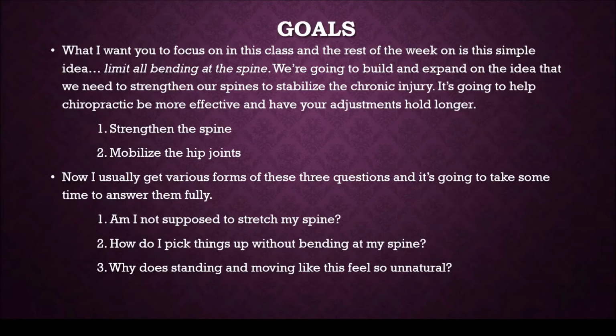Another one is, how do I pick up things without bending at my spine? It's not how I was taught. It's taught you bend your knees and you round a little bit. It's just easier to do it that way. And why does standing and moving like this feel so unnatural?